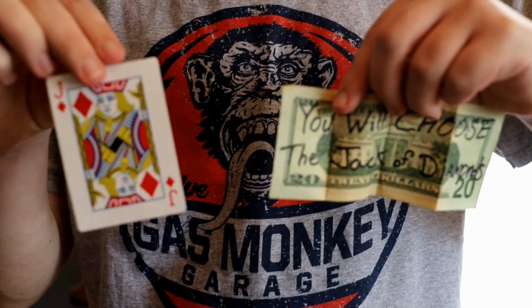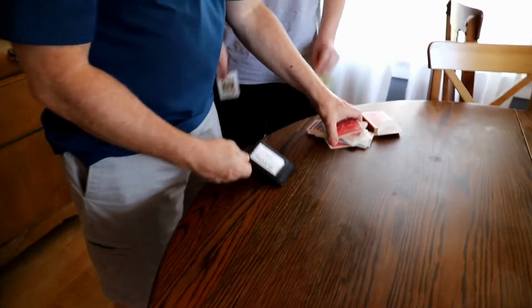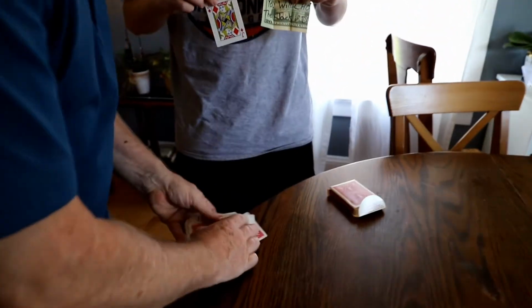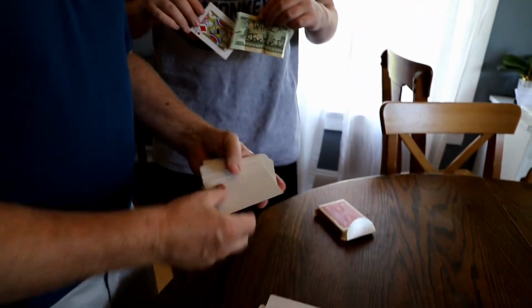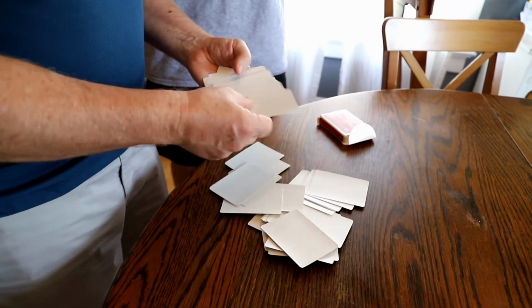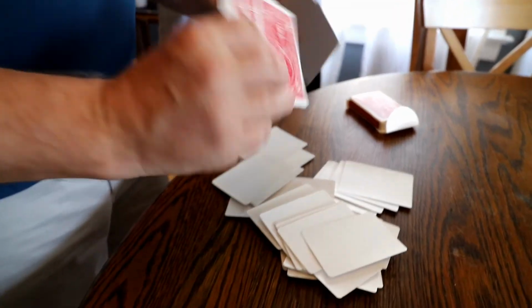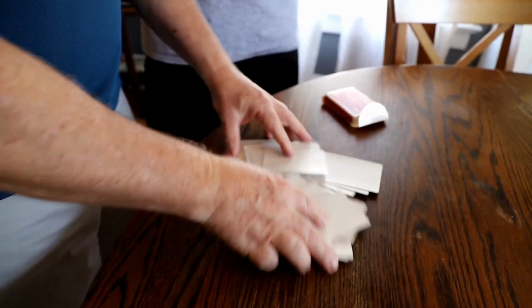Now, some spectators might be thinking, oh, every card is the Jack of Diamonds. But if we go down here to the table, go ahead and keep those in frame for me, you will see that every single card is blank. These are not gimmicked cards. These truly are blank cards. Blank cards are not included with your purchase.